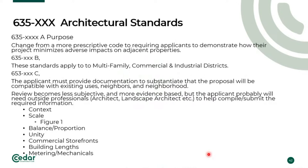Unity is going to be important, especially if you have multiple buildings. You're going to want to make sure that those buildings all kind of have the same design standards, if you will. And in your storefronts for your downtown, making sure that there is some consistency with what's on either side of that storefront, so that they don't stick out like a sore thumb. And also maybe some controls on what goes on the face of those, so that they fit the downtown and don't get real cluttered.